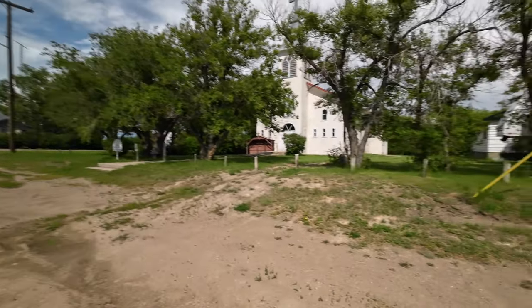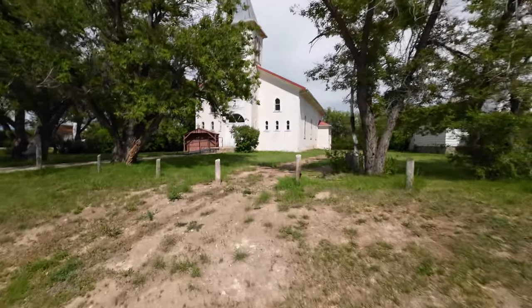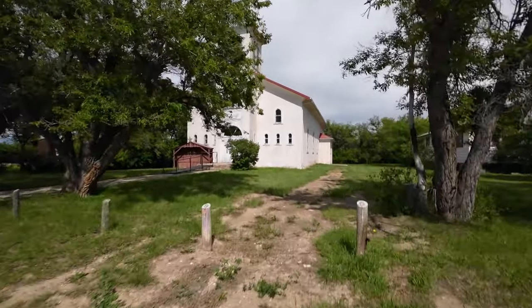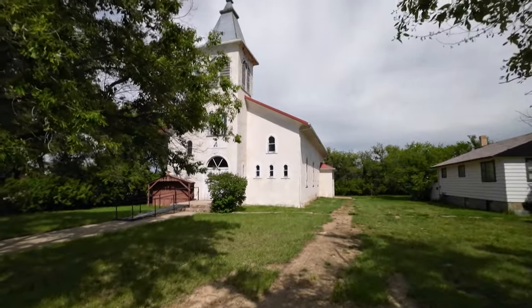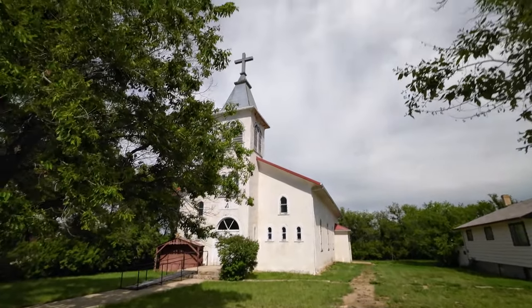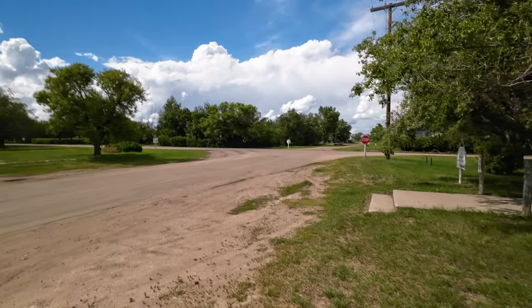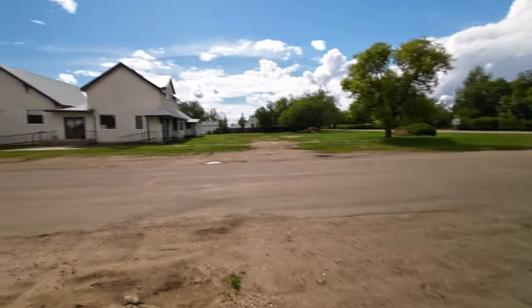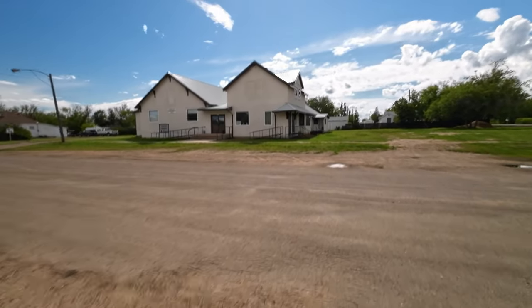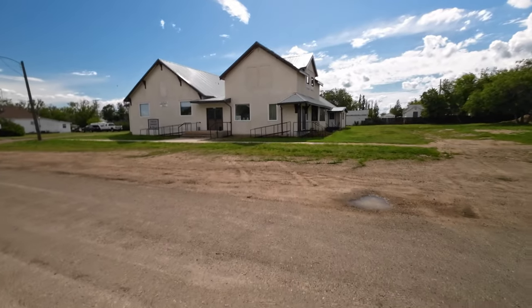This would be the Catholic church here. Very nice church. Hope I'm getting it all in frame for you. Anyhow, that right there is the highway, Highway 13. Tons of ghost towns along that highway. So if you want to see a Saskatchewan ghost town, just go down Highway 13. You'll find some. I promise.